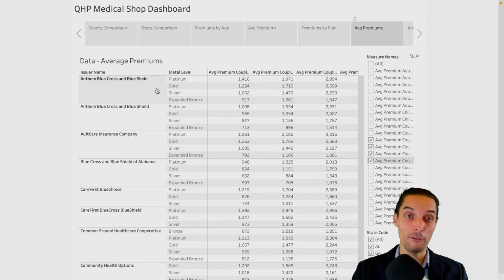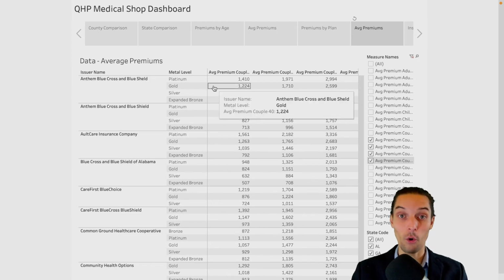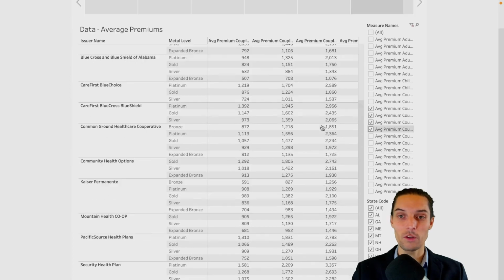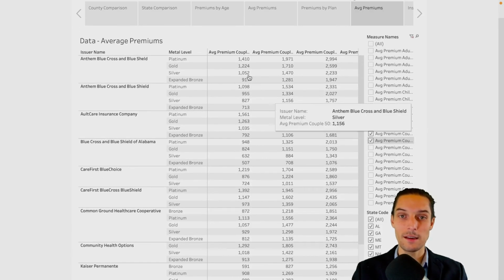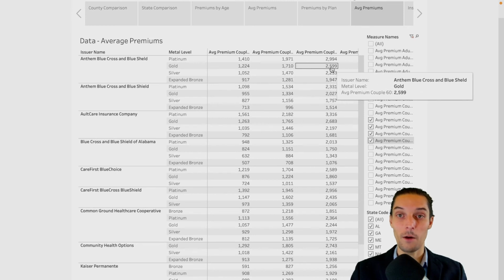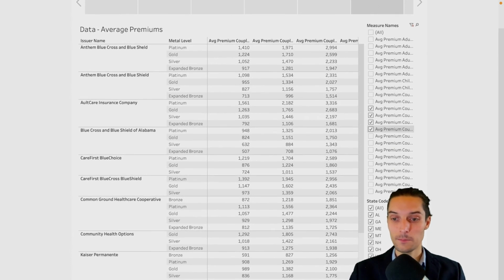And so, for example, for Anthem Blue Cross Blue Shield, for a gold plan, you could go from $1,200 for a couple to $2,500. And man, that's actually a lot when you talk about 12 months, because that's a step up of over $1,000 per month. So that's over $12,000 per year that you're paying more than you would have otherwise paid.